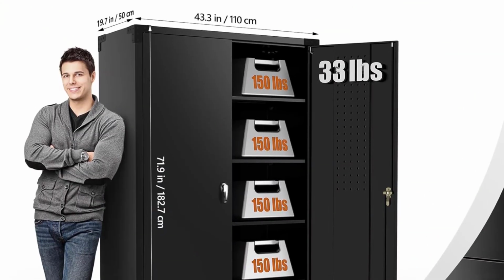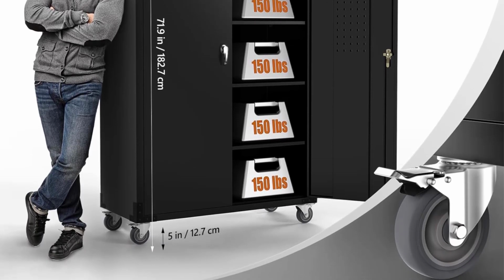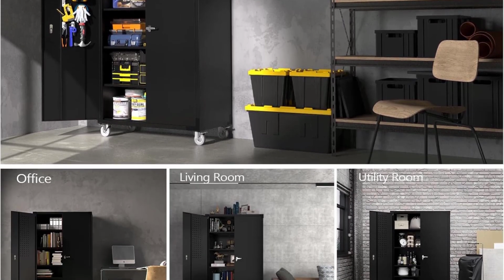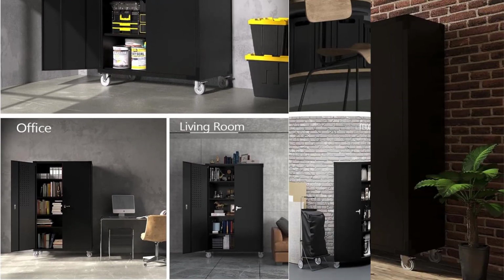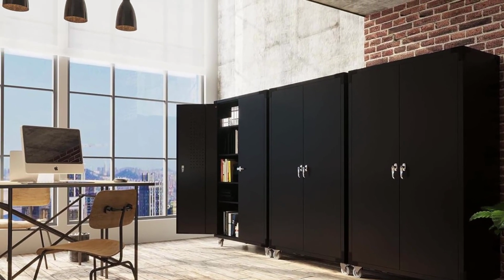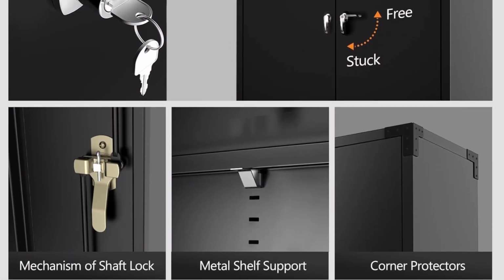With an excellent load-bearing capacity of up to 150 pounds per shelf and 750 pounds in total, it is sturdy enough to store heavy items such as ammo, paint buckets, and canned foods. The multipurpose toolboards built in the doors can declutter your garage tools or office sundries, and each cabinet has 2 keys to keep all your belongings secured.